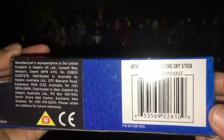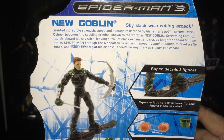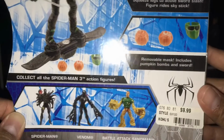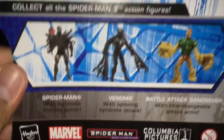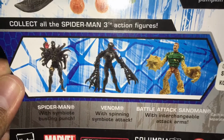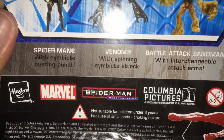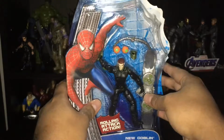On the bottom's a UPC code. And then on the back, you can see the other figures and a little read-up on New Goblin. Feel free to pause the video if you want to go ahead and read it. And then there's his accessories he comes with, and the other figures in the line. You have the Sandman, Venom, and then the Symbiote Spider-Man. And then you can see it's from Columbia Pictures because this is from the Sony Marvel universe. And then on the top, he comes with a sticker.